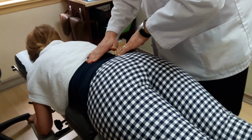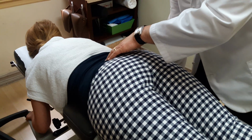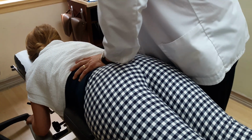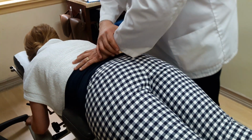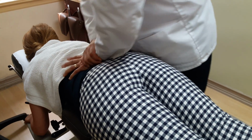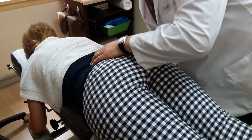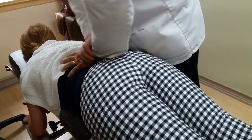Okay, now we're going to peak this table a little bit, just to increase the curve inside the lower back, so that the lumbar spine just kind of floats right there. And she's going to feel that drop like that. So I'm going to breathe in really deep, and breathe all the way out. Let it go, right inside there. Good. We're going to do it one more time. In and deep, all the way out, Janetta. Let it go. Good. That's it.